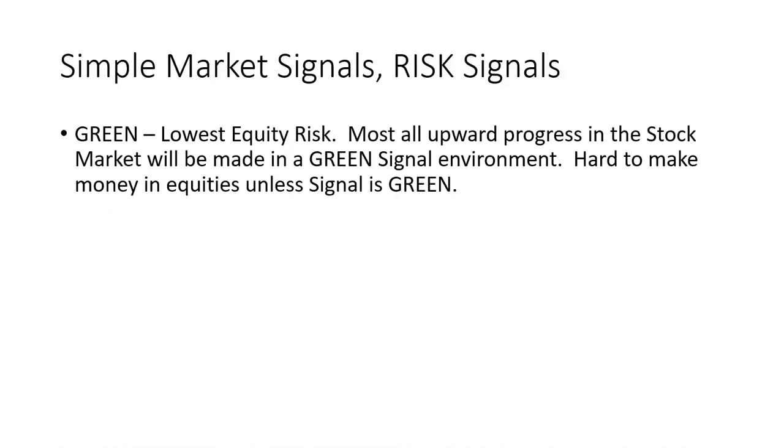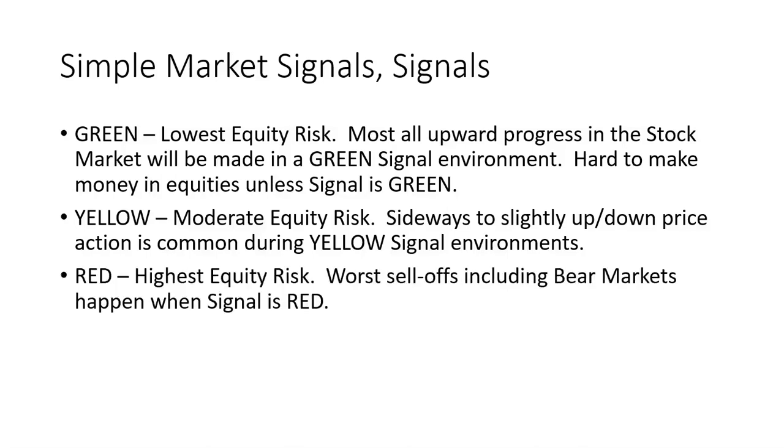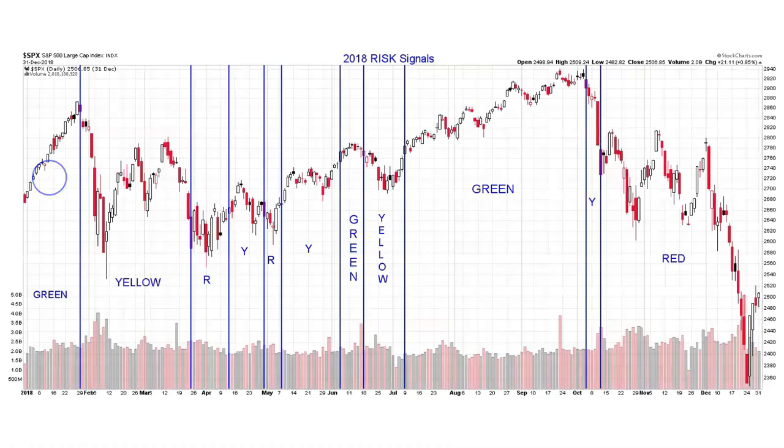And what you're going to find is that most all upward progress in the stock market will be made in a green signal environment. Said another way, it is hard to make money in equities unless the signal is green. The yellow signal means there's moderate equity risk, and sideways to slightly up or down price action is very common during a yellow signal environment. The red signal has the highest equity risk, and the worst sell-offs, including bear markets, will happen when the signal is red.